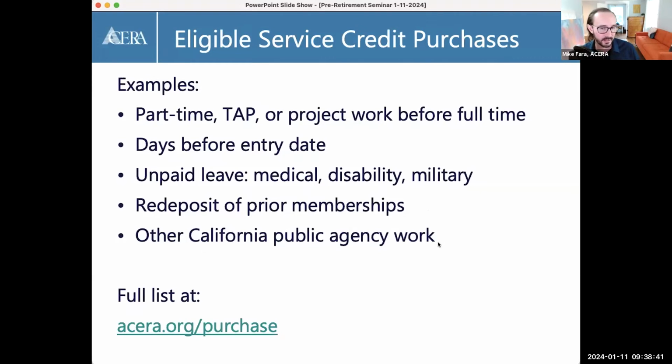Also, other California public agency work. If you used to work for another public agency in California, it's possible that you can buy that time as ACERA service credit. And there's a full description of that at acera.org/purchase.